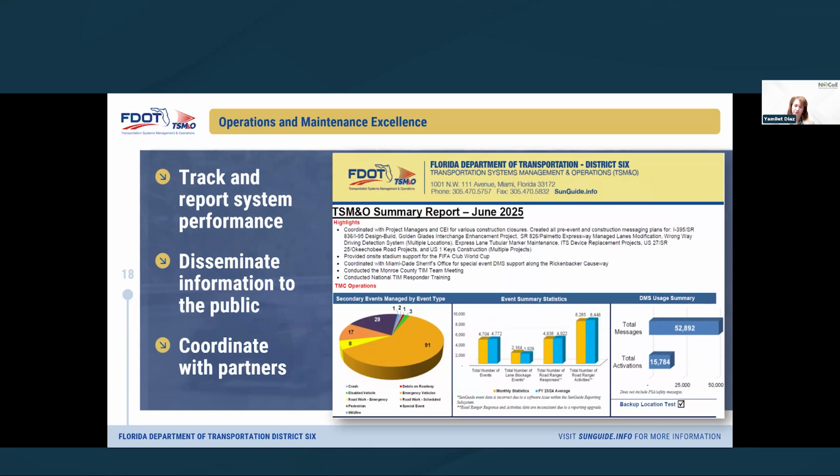This obviously is good for the public, but very importantly for our own colleagues in the department, within the planning, the design, construction, etc. Whenever we have a chance, we take the opportunity to do presentations to bring them this type of information, letting them know that it is very easy for them to stay on top of everything that we do and to access our reports and the information that we produce here at the TMC.